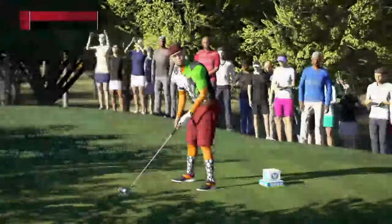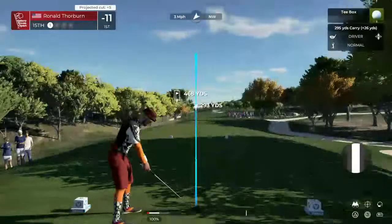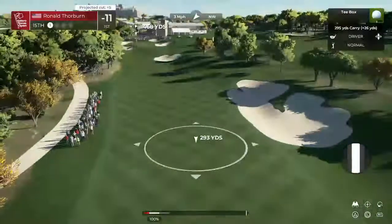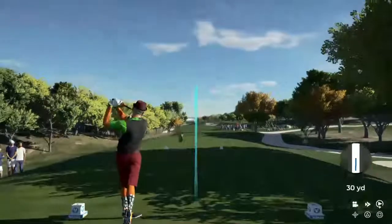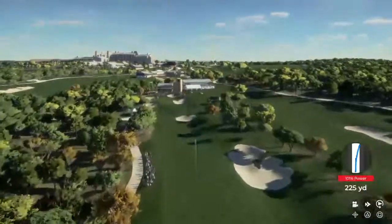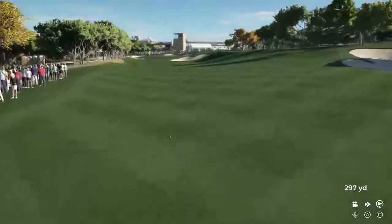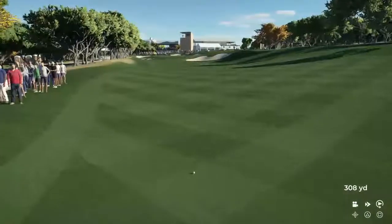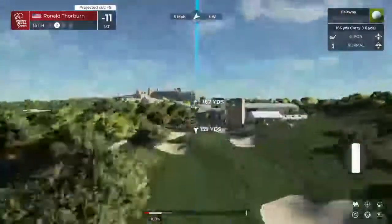Teeing off here at the 15th hole. Looks like this one's heading safely for the fairway. Lining up from around 160 yards.